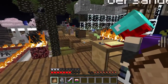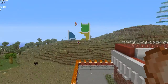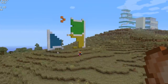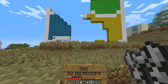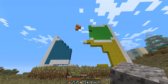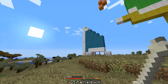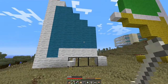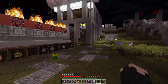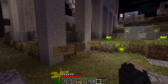As well, if you look straight behind the Big Fried Chicken, there used to be a gigantic Microsoft Windows logo that someone built out of wool. And I was feeling a little bit pumped up from all my explosions, so I dumped lava on it as well. And then I also did some other mean things. I freed all the chickens. There was a chicken pen over here, and I freed them.